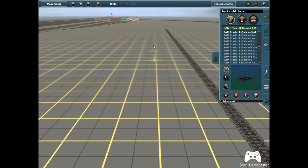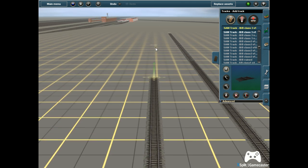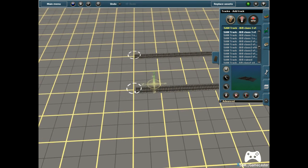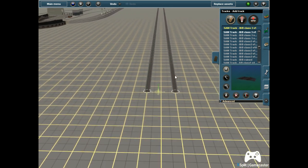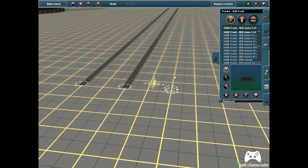So anyway, this stupid thing keeps freezing up on me. And I really don't know how to build one of these TOFC ramps. Okay, I guess I'll just have to wing it here.